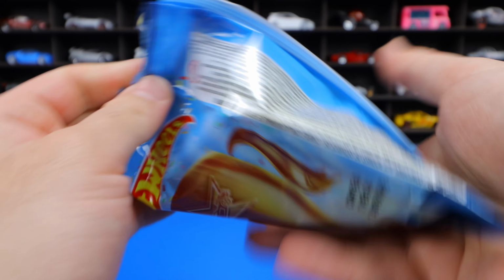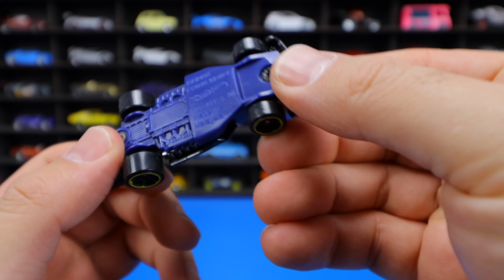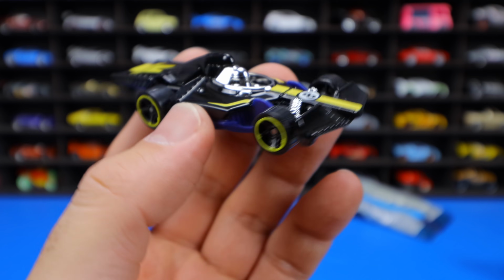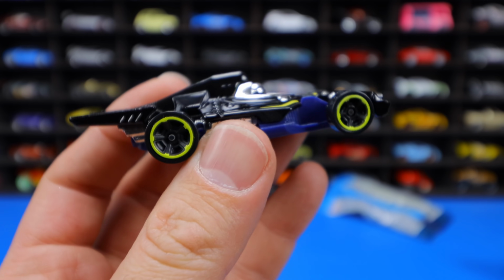Our next one that we have, we'll go ahead and open him up. We've got another race car as well. What race car is this one? I like that one. This one looks like a fast formula or some sort. This one does not say on the back either, but again, comment down below if you guys know what this one is. Wow, I like the 8 on there. I like the black. Ooh, the Hot Wheels logo is also a really cool color as well. That's an interesting car.